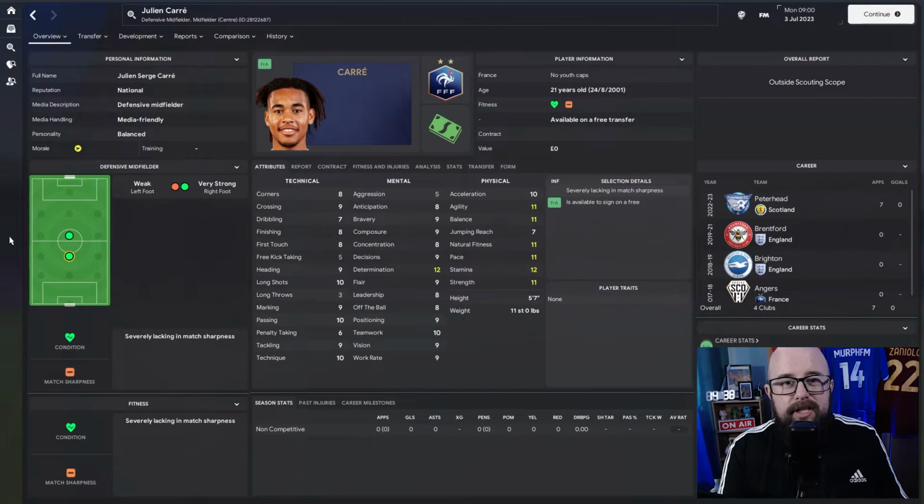He is available to sign if you're in the Vanarama North and South, and straight away, I like the physicals on this guy. A few 11s, a few 12s in there. Good determination on him, and again, very well-rounded. 8s, 9s, 7s. We're not going to get anything that's really low for these types of players.